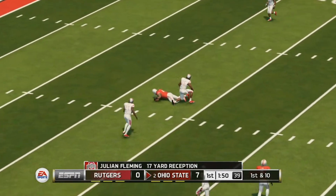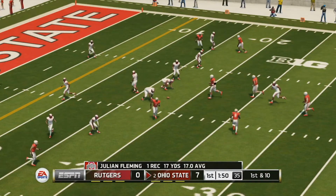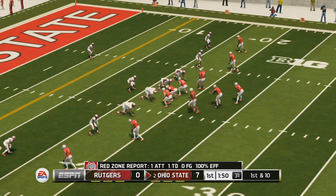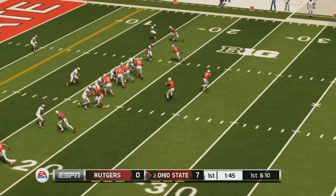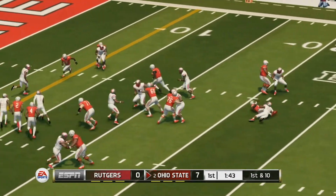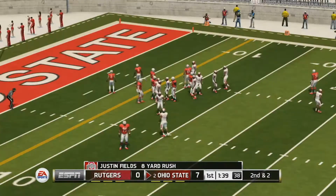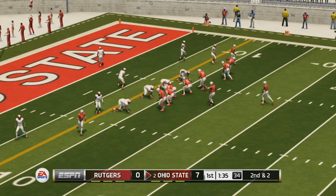And down he goes at the 18-yard line. Quick throw out to the receiver. I'll tell you what, this defensive coordinator is not afraid to send the house. He brought every linebacker, and the quarterback was still able to convert the first down. And they make the stop around the 10-yard line. That makes it 2nd and 2.